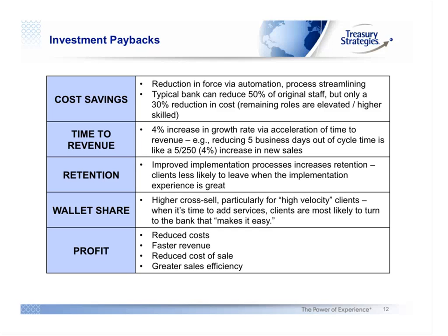Time to revenue, a huge win. Essentially, you're taking all that future revenue and you're shifting it up. Even if you just shifted up 5 business days out of a year, that's a 4% lift on your revenue growth rate. Retention. We see sort of a barbell in attrition at Treasury Strategies, and we measure attrition at the product level. So your customer may not leave, but they may move business away from you. And we sort of see this barbell where there's a lot of attrition in the first 2 years of winning business, and then it sort of stabilizes.